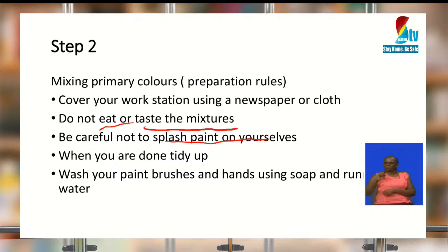But remember that when we are doing our experiment, you must remember to prepare your station using a newspaper or a cloth. Do not eat or taste the mixtures. Be careful not to splash the paint on yourselves. When you are done, remember to tidy up and wash your hands with running water and soap, and also wash the brushes and keep them safe.